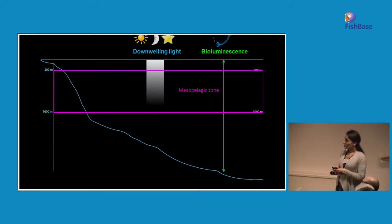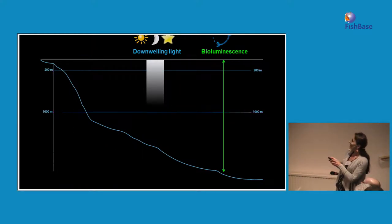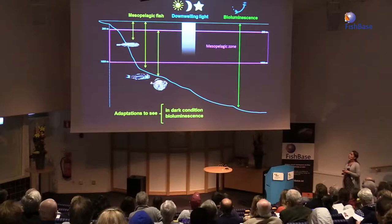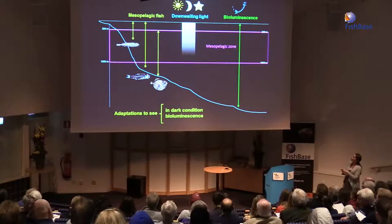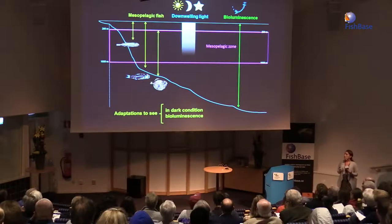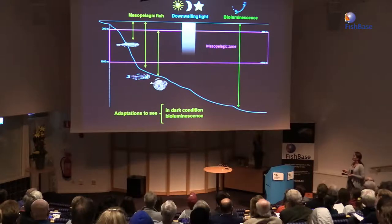And in this zone, the light environment... Here we go. Downwelling light is increasingly dimmer with depth, and bioluminescent flashes predominate. It's in this zone that the three species I will tell you about live: the pearlside, the lanternfish, and the spiny fin. These fishes have visual adaptations to see in dark conditions and for viewing bioluminescence.